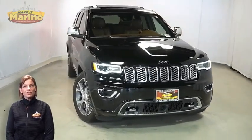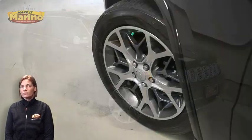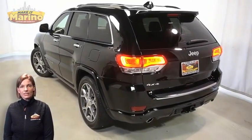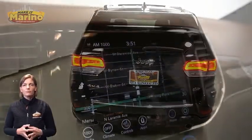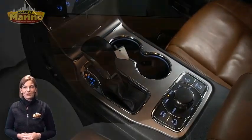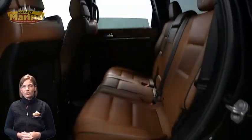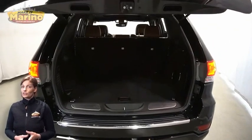With bi-xenon HID headlamps, premium fog lamps, 20-inch aluminum wheels, power heated mirrors, blind spot and cross path detection, LED tail lamps, heated front seats, heated steering wheel, 32,000 miles on the odometer, 8.4-inch touchscreen, navigation, rear backup camera, dual zone temperature control, Selec-Terrain system, split folding rear seats, power sunroof, power liftgate, 3.6-liter V6 engine, and so much more.